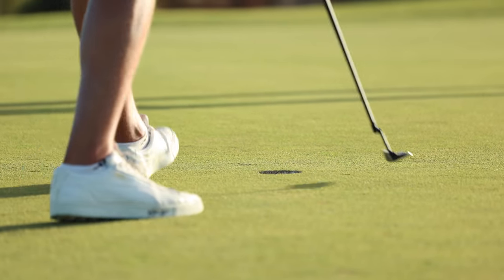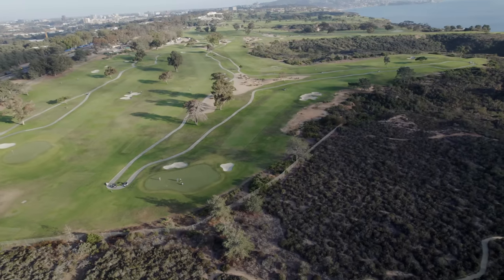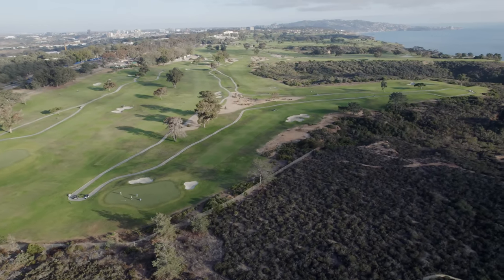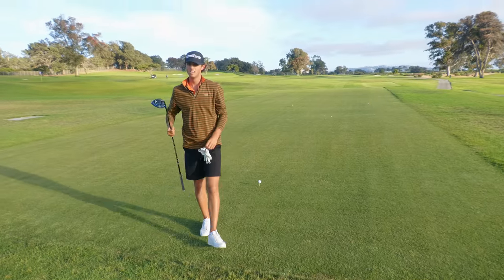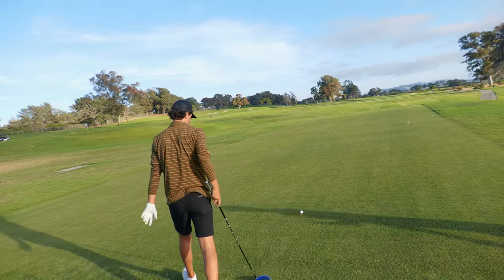Nice. And he is just not missing today. 1 under through 4. I'm 2 over through 4 now. On to our 5th hole. That one stings a little bit, but Grant's still having a day. 1 under. I love to see it. We all love to see it.